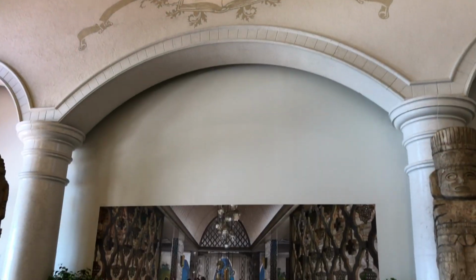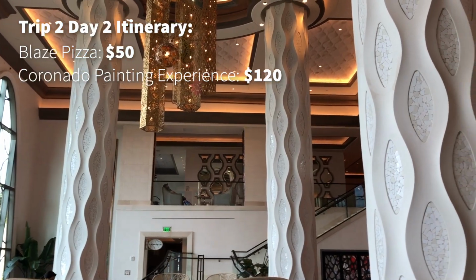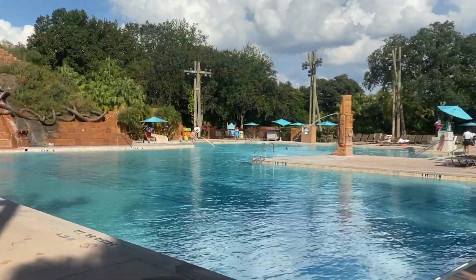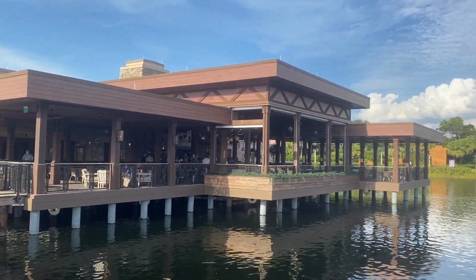Now, depending on the time, you might be able to paint back at your hotel during the Colors of Coronado painting experience. This happens every Monday around 2 p.m. Price estimate is $120. Let's just keep swimming and head on over to the next pool and also relax in the hot tub, which has quite a view of that Mayan-style pyramid. And after you're done, walk over to put your name on the list for a table at Three Bridges Bar and Grill at Villa del Lago.